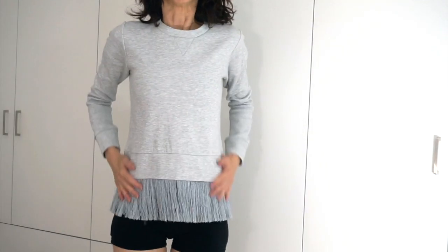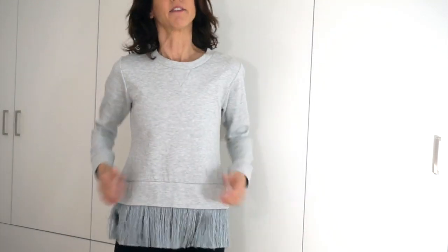So I have lots of tops that I've done this with, and I've been meaning to do it with this one, but I haven't done it yet. Anyhow, I'm gonna quickly put on this top so you can see how it looks. I always wear my black camis when I do these tutorials because it makes my big outfit changes really easy.